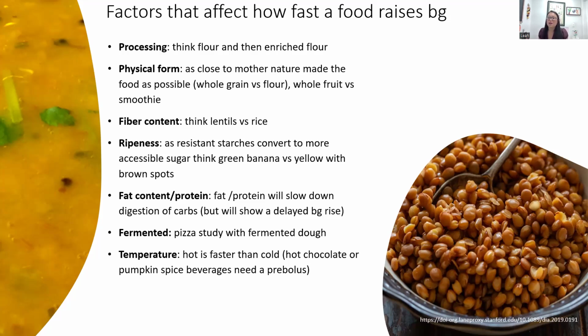So if you're eating maybe 20 grams of carbohydrate from some hot chocolate, it may be immediately raising your blood sugar, maybe higher and faster than you would have expected. You could try that experiment: maybe make cold chocolate and use the same amount of grams. It may affect your blood sugar a little bit differently, all in the name of science.